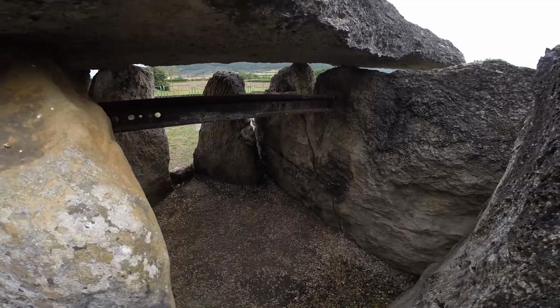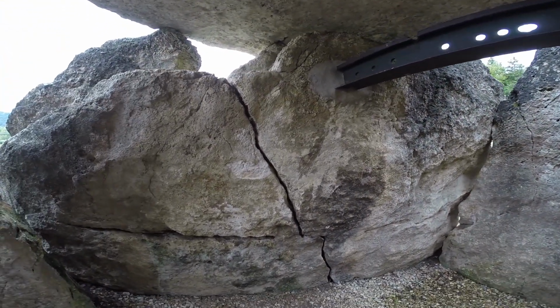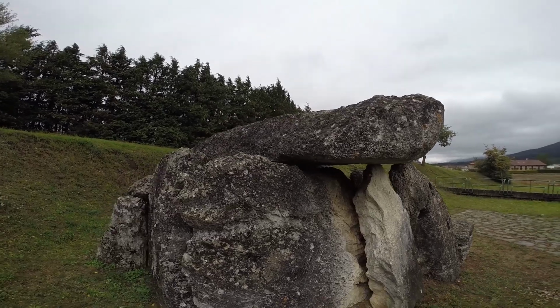And this one, which is breaking up because of this big crack down it. It's in 4 parts now, but it would have been huge. This one would have probably weighed over 12 tons, I would think. And the capstone, which seems to have some sort of erosion on the bottom of it, but this is probably 7 or 8 tons as well.